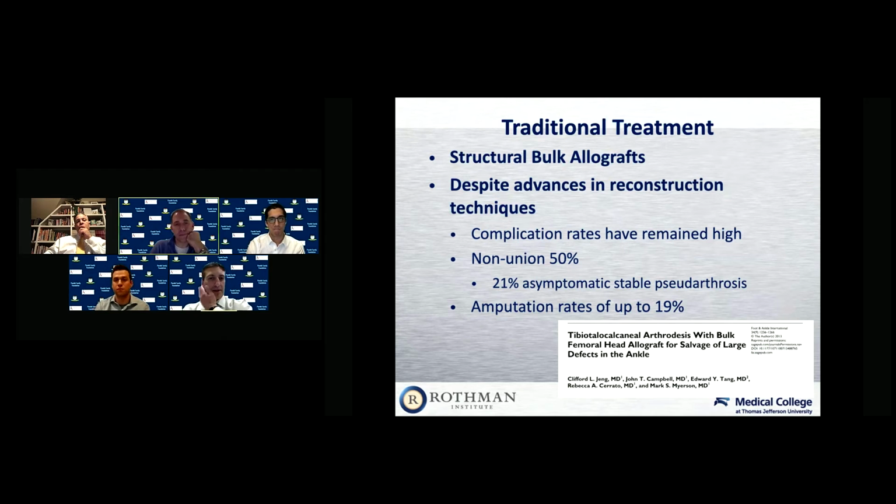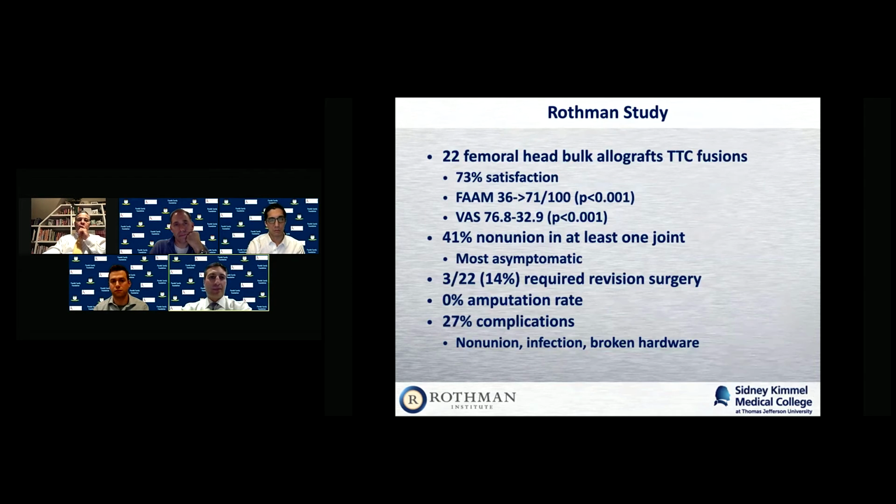Yep. A number of these tend to be asymptomatic non-union pseudoarthrosis, which obviously is in the patient's favor, but unfortunately, a lot of them can go on to need subsequent transtibial amputation. We recently did a study at our institution looking at about 22 bulk femoral head allograft TTC fusions. Overall satisfaction rate was positive, 73%. I'd say for this type of procedure that's fairly good. And you see here we had a pretty good improvement in terms of the FAM scores and VAS scores.